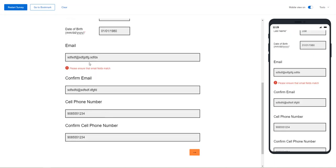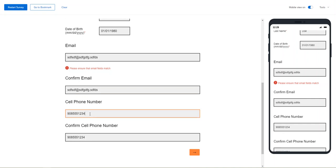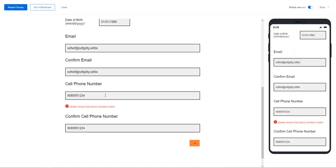And sorry, this is a good point to call out: I put in some gibberish both times, but forgot to copy it. We will still have validation that says that these fields need to match. And if I did the similar thing where I made the cell phone numbers not match, we have this error here as well.